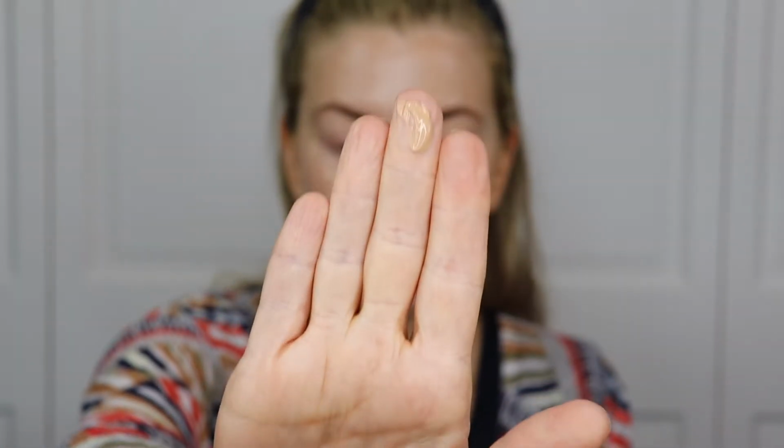And there were two shades I was really going between. What did I end up with? I ended up with the Tan Medium Deep. The one that was one lighter, and I can't remember the color, would have been a good winter color for me. This I felt like was better for summer. And you can see it's a little runny, not super runny. So I'm just going to use my fingers.